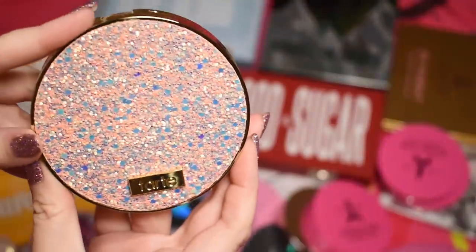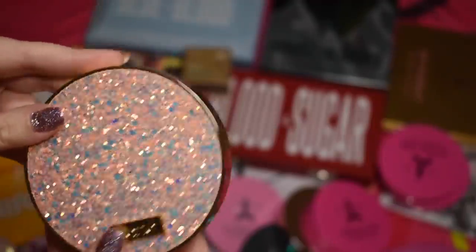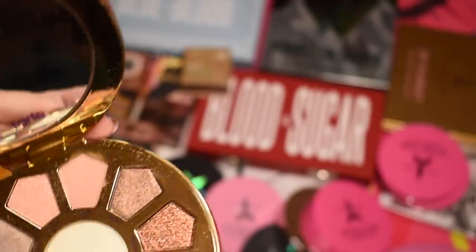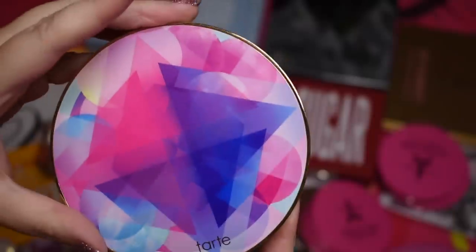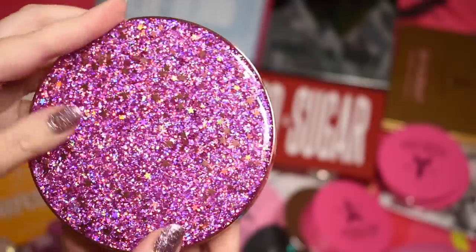I have quite a few Tarte palettes. These round ones I like to store on the wall. The packaging is very nice and they look pretty good up there. Pretty. I love their glitter finish palettes. The formula is pretty nice too. I get their blush palettes pretty much every year. They have one of my favorite blush formulas.